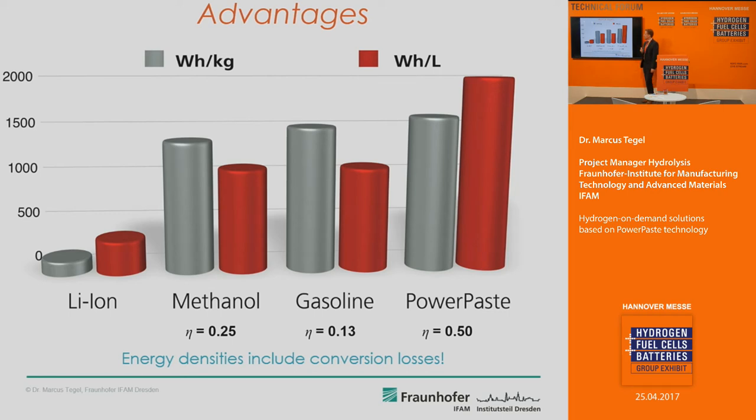What are the advantages of PowerPaste in comparison to other technologies? Firstly, you have extremely high energy densities in PowerPaste. These are the electrical energy densities of PowerPaste, both by weight and by volume, in comparison to lithium-ion batteries and methanol and gasoline when producing electricity. And these figures include all conversion losses. So PowerPaste has 10 times the energy density of lithium-ion batteries, for example.